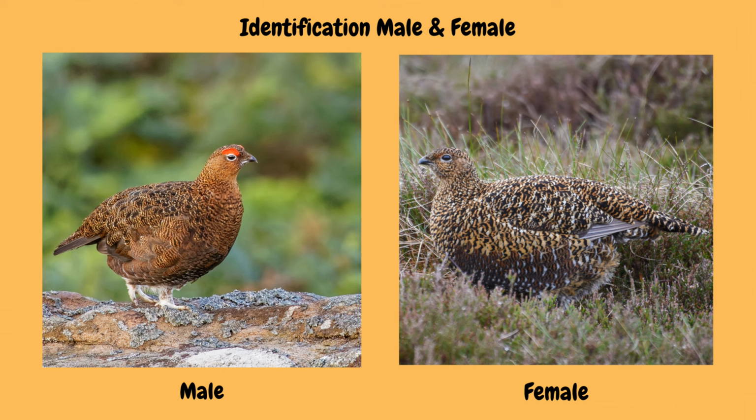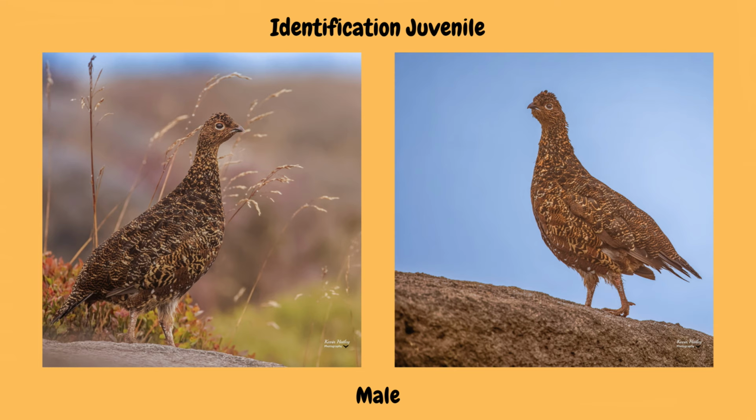So how do you tell the difference between a male and a female red grouse? Well, the male red grouse, as I said, has a reddish brown plumage overall, whereas the female's colour tends to be a little bit duller. It's more cryptic, and it provides it with excellent camouflage in amongst the heather. And as we said, the male has that bright red eyebrow above the eye. The juveniles themselves are generally duller in colour, and they also lack the red eyebrow.